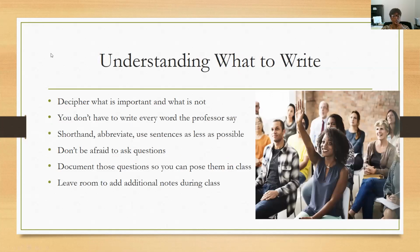When you're taking notes, you want to understand what you're writing. Decipher what's important and what's not. Everything is not important, and you don't need to write down every single thing that the professor will say to you. However, if a professor takes the time to write it on the board, it's probably important. If they take the time to tell you, this will probably be on the test, it's probably important. If they tell you, you're going to see this again, it's probably important. And if it's important, you need to write it down.